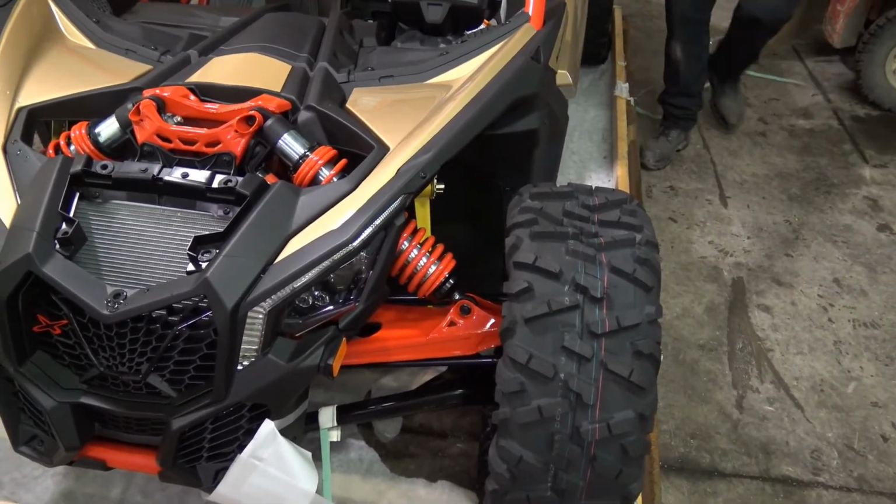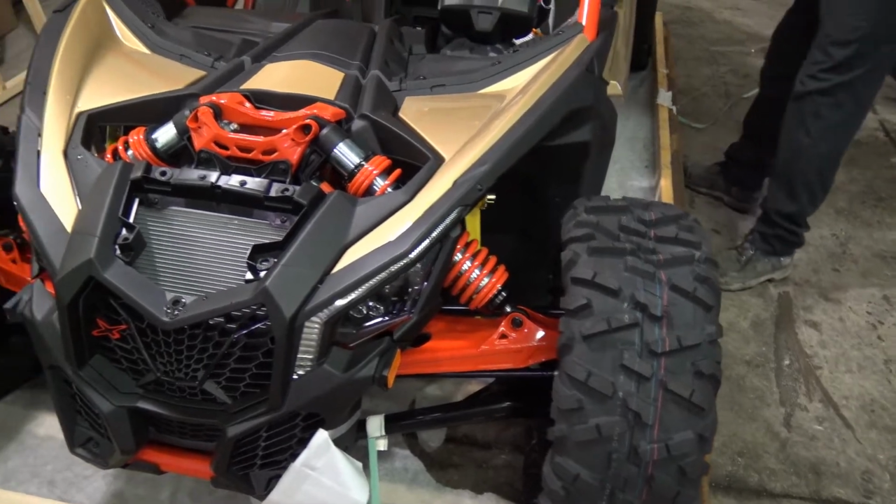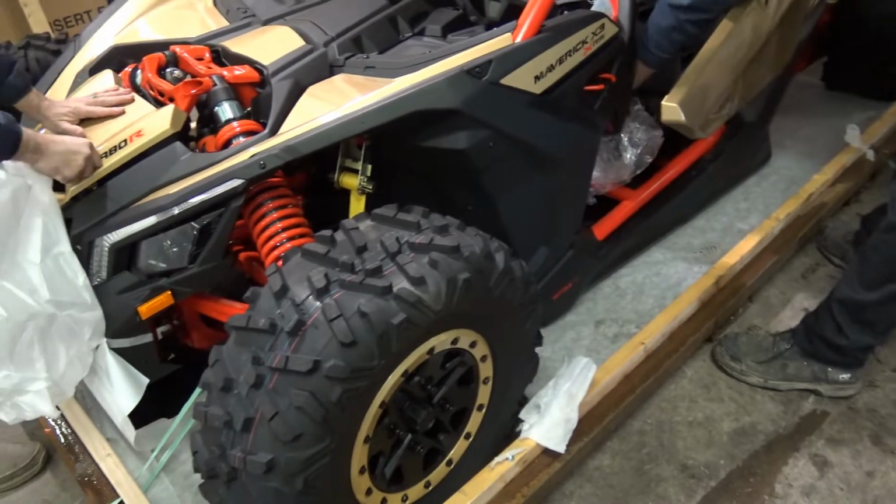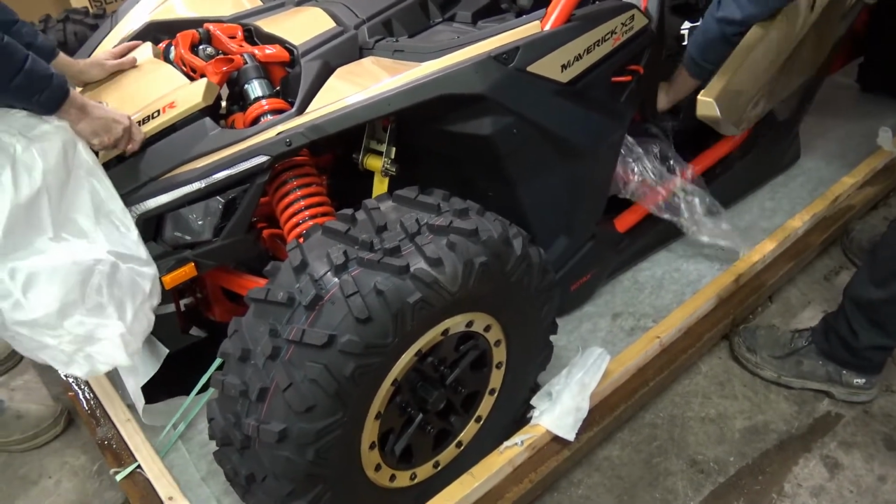Hey, that is kind of orangey looking, isn't it? Yeah, it's not like the red on mine. It's like what they call fire red, isn't it? This orange color, or whatever.